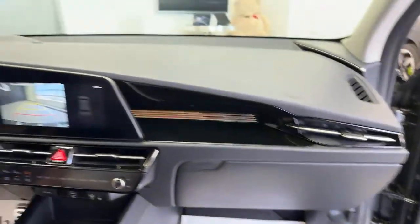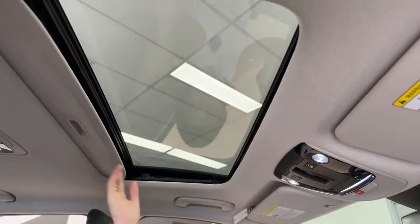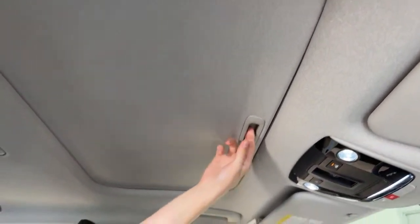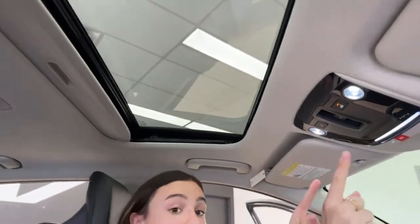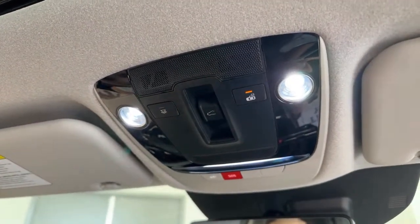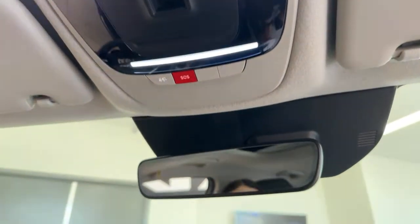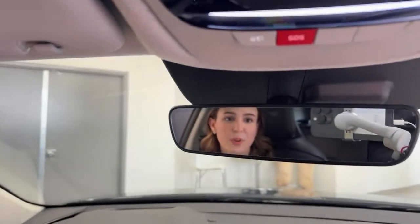We love reading. All right. Up at the top, I'll show you guys just the sunroof. So we've got that there. You do have a manual shade. Your interior lighting is going to be LEDs as well, so we've got that not only on the outside, but on the inside. You have Kia Connect, and your rear view mirror is auto dimming, which is perfect.